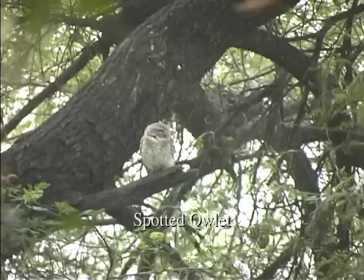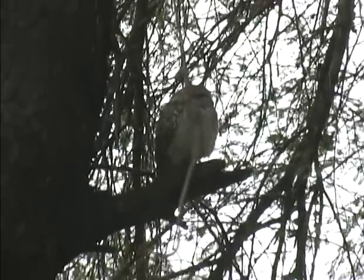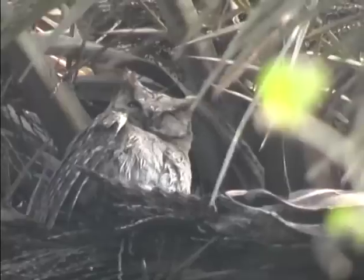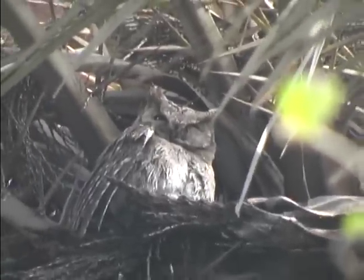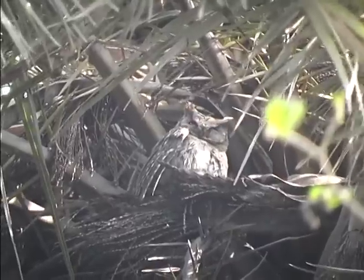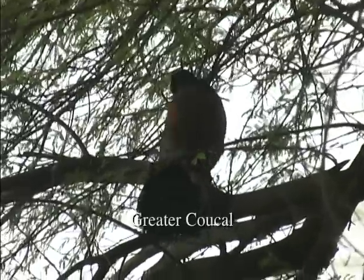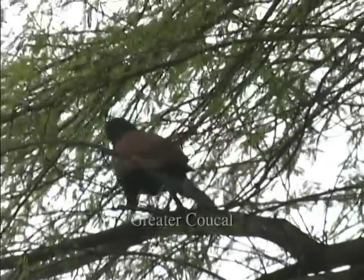Our spotted owl is a Strix. It's a big animal like a barred owl. Look, two eyes are open. Good for you. Collared scops owl. That is a seriously chic outfit. My word.